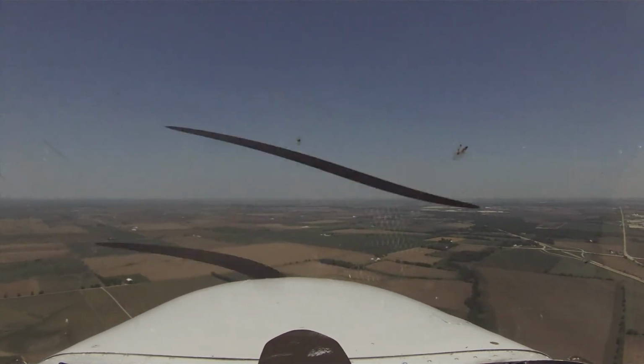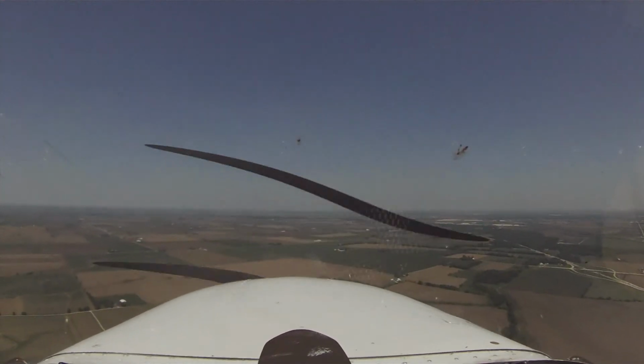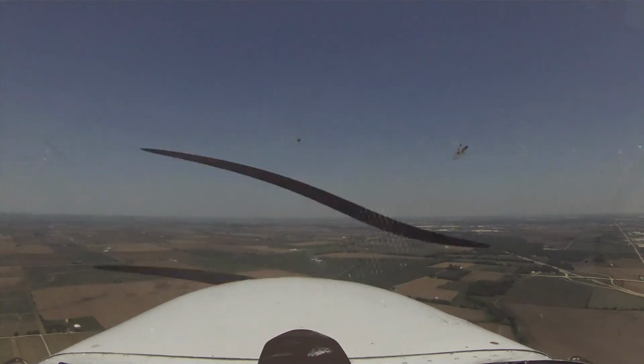Are we too far to get an advisory yet? No, get ahead of it. It's this frequency here, and just swap it over and hit comp 2.